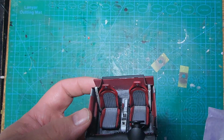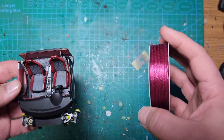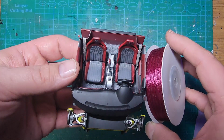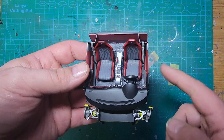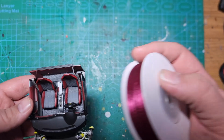I also picked up the red. So I picked up the wine red, which I'm not going to be using on this build. It just doesn't quite look right in this build. But I am going to be using this red in, I believe, the next one. So that is an awesome looking ribbon as well.